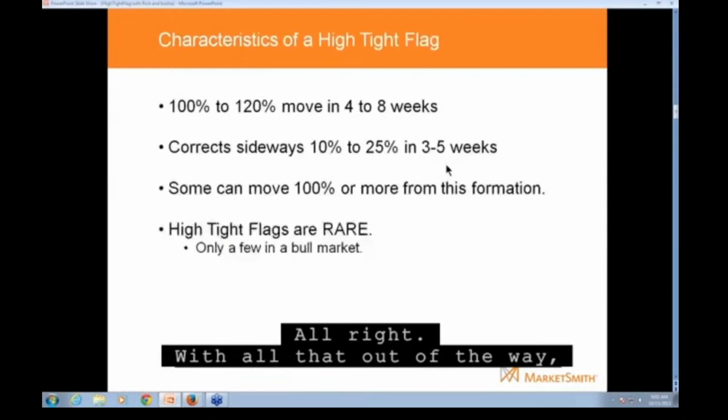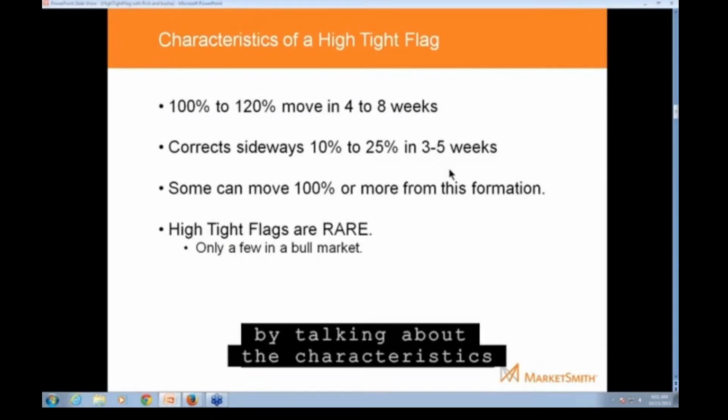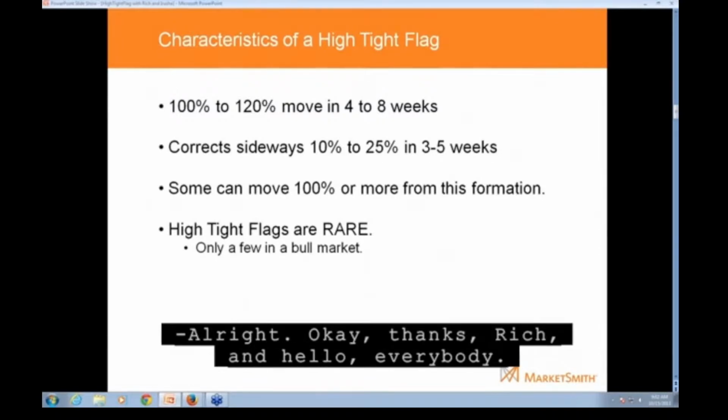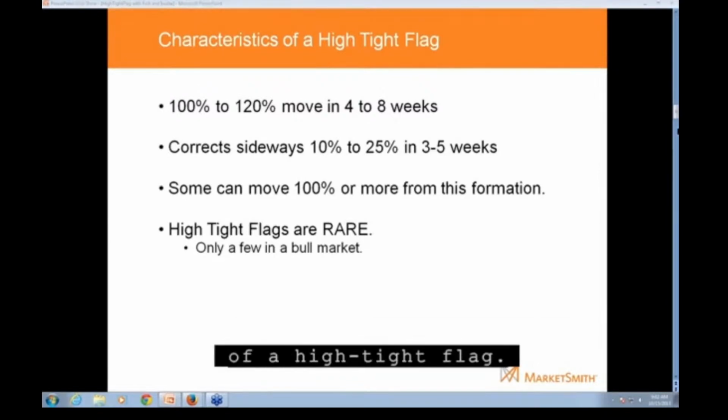All right, with all that out of the way, Arusha, why don't you hop on here and let's kick this off by talking about the characteristics of these high tight flag patterns. All right, okay, thanks, Rich, and hello, everybody. Let's go right into the basics of a high tight flag.